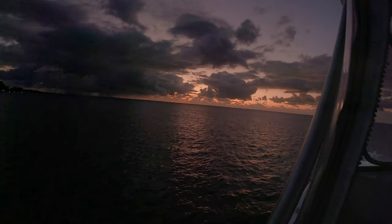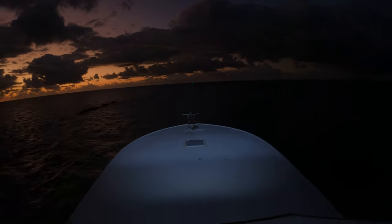Today we're on the Catch 22. We're going yellowtailing. We've got some pretty sporty conditions out here on Friday morning, October 7th. Let's see what happens.